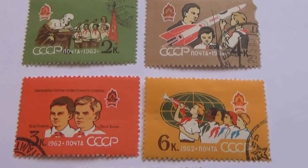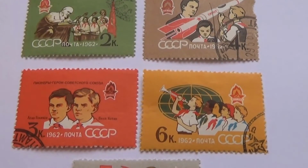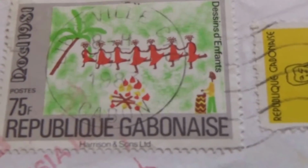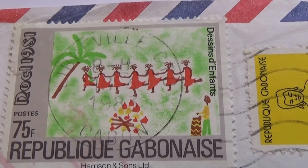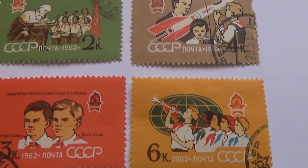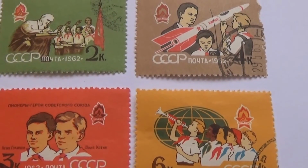Alright, hope you've enjoyed my bringing these to you. They're just very different. That's 1981, and the other ones are 1962. So maybe these are the older ones out of this group.